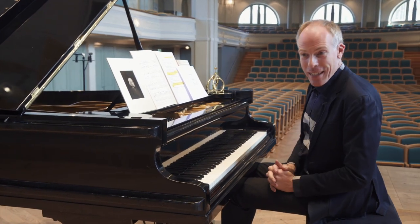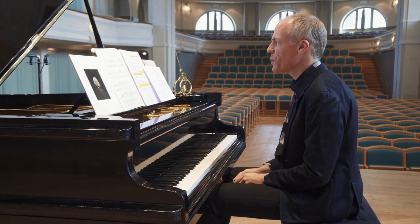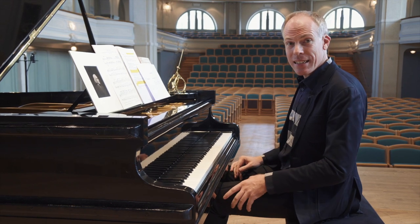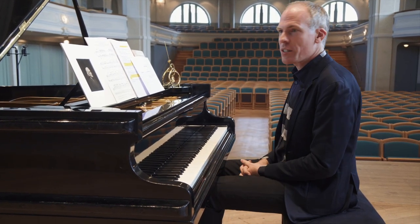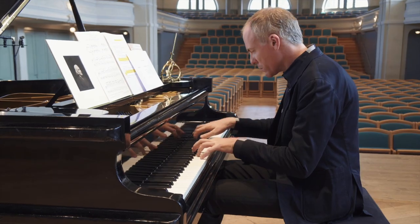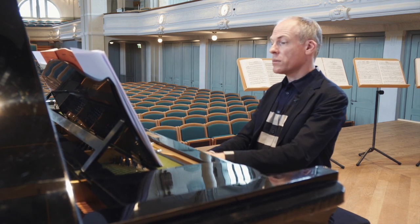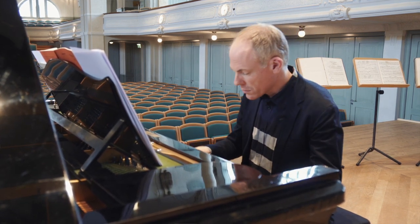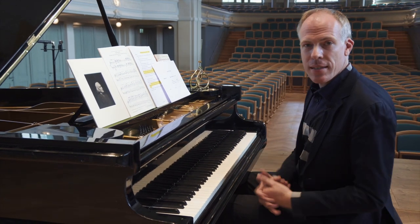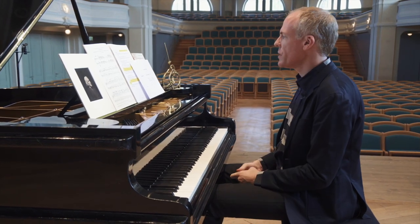I guess you can decide for yourself whether or not this is so fearful a prestissimo, as Moscheles puts it. I'm now going to play the same passage according to Moscheles' edition, so half the tempo with crotchet equals 138. Moscheles thinks that this is too slow. I wouldn't be so sure. Sounds quite nice, but that's what he says.